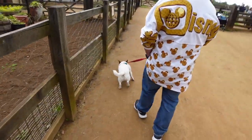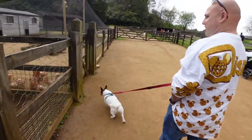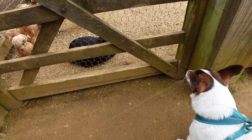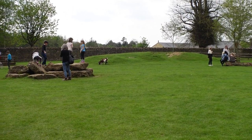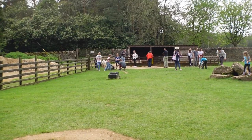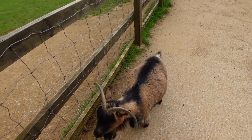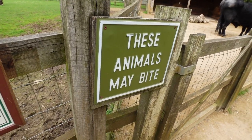Absolutely. Chickens. And obviously Louie knows exactly where he's going all the time. Oh, guinea pig. Oh, yeah. They like chickens. So you can go in there with the goats, but there's a lot of people in there at the moment. Yeah, but they've got a bit at the back there. I don't know if you can see that they can go in if they don't want to be bothered. That's nice. Yeah. Hello. Hi. I would risk it.